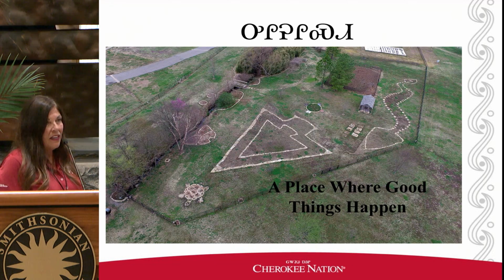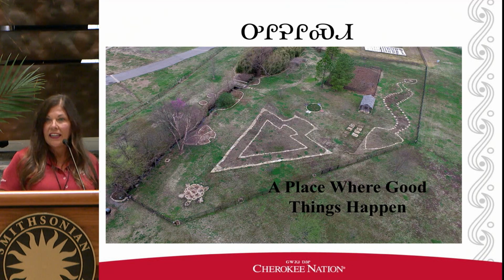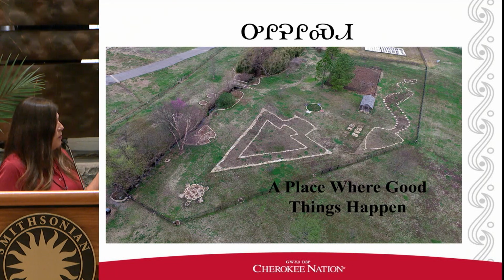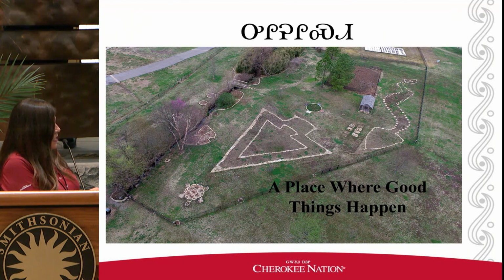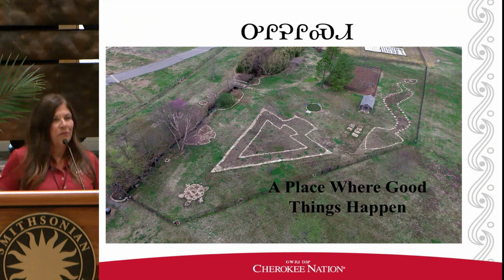It is located in Tahlequah, Oklahoma, which is the capital of the Cherokee Nation. It's 6 acres, and you can see there are some tribal designs in the plantings there. This is obviously when there are no plantings at the time.